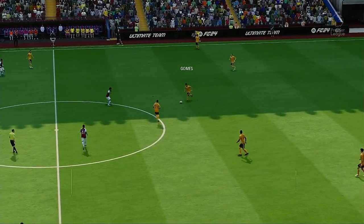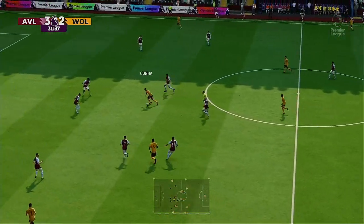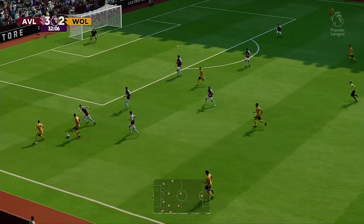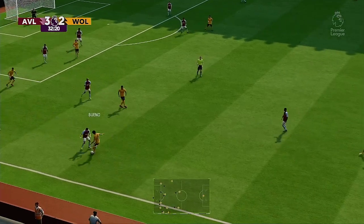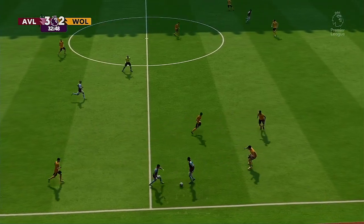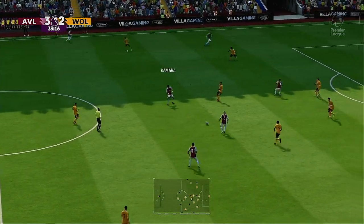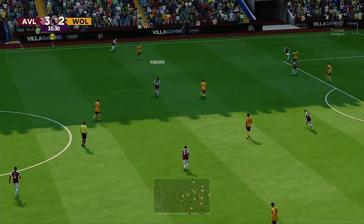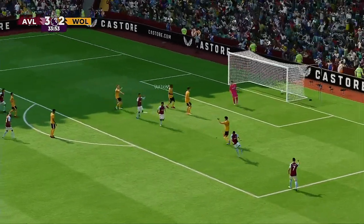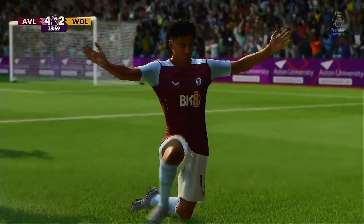So off we go, 3-2 the score now. Lemina. Players waiting in the centre. Kamara. Nicely sets it up. And this could be. And two becomes three as he completes his hat-trick. A superb performance.